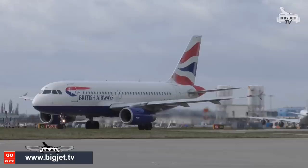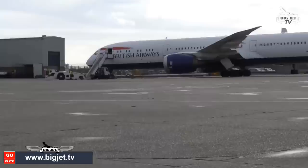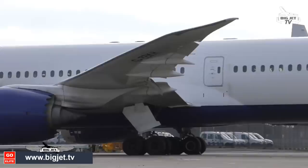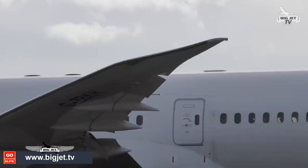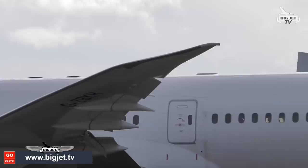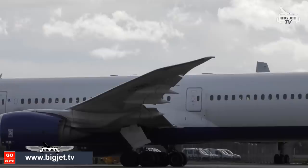This is not the aircraft, don't want to confuse people. Of course, this is one of their Dreamliners. Always interesting to look up close at these wingtips and the profile of these wingtips. Very interesting that it's not a perfect curve, it's an odd curve, but obviously designed that way to maximize the aerodynamic effect on the wing.